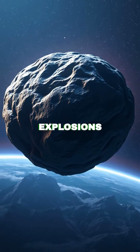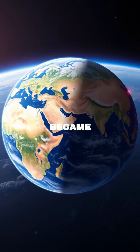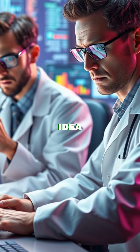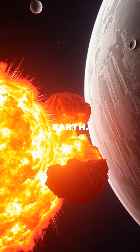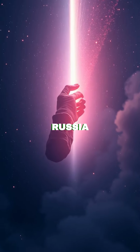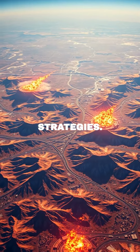Using nuclear explosions to deflect asteroids and comets became a topic of interest for planetary defense. The idea is to change the object's trajectory, preventing potential impacts with Earth. In 2013, the Chelyabinsk meteor explosion in Russia highlighted the need for effective defense strategies.